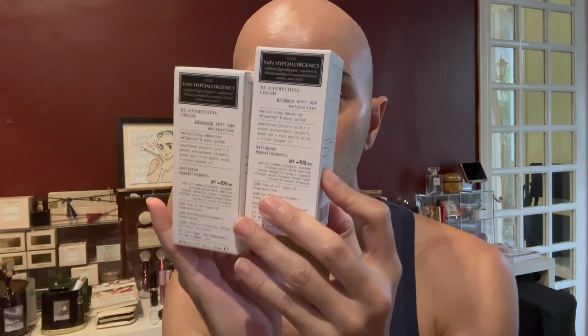And most importantly, I got the Re-Everything cream. So the Re-Everything cream is part of their anti-aging line, and this is a moisturizer. And the reason why I have two here is because one is the primary treatment program and the other one is advanced. Because, for example, if you're someone who is not used to AHAs and BHAs, it's very important that you start at a lower percentage when you're using that, and then you increase into a much higher dose. So not unless your skin is accustomed to higher percentages of these active ingredients, then by all means go and buy a much higher percentage.